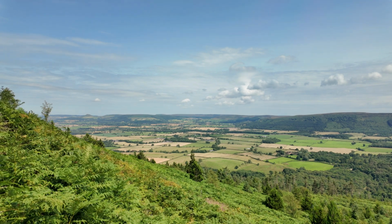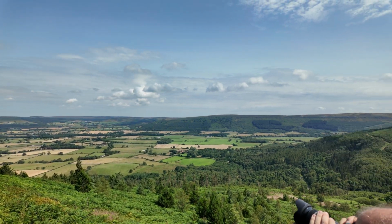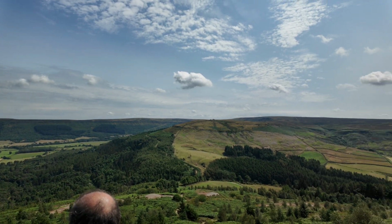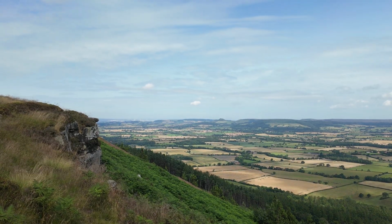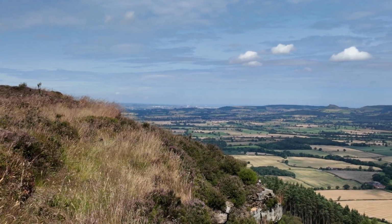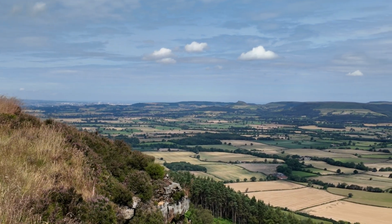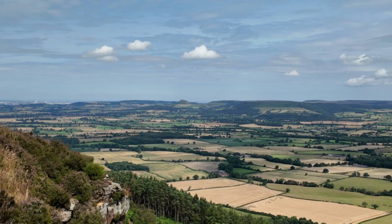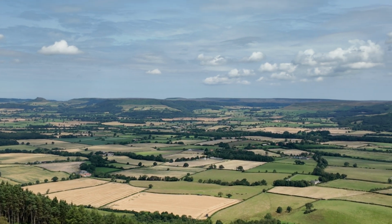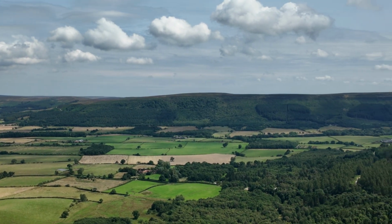So over in the distance there, Roseberry Topping. Just look at the view. The moors are famous for their heather, which turns the landscape into a sea of purple in late summer, but even now in midsummer there's so much colour and life to admire. One of the things that makes the North Yorkshire moors so special is the varied terrain. You've got these sweeping open moorlands with pockets of lush green valleys, ancient woodlands and charming villages. From this wonderful viewpoint, you can see for miles. The patchwork of fields, the winding paths and the vast expanse of the moorland is truly a sight to behold.